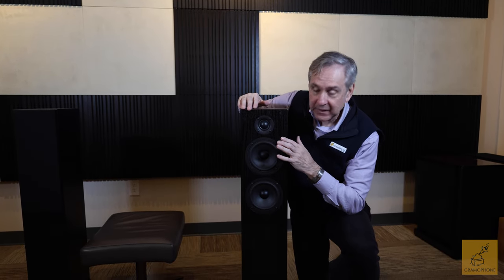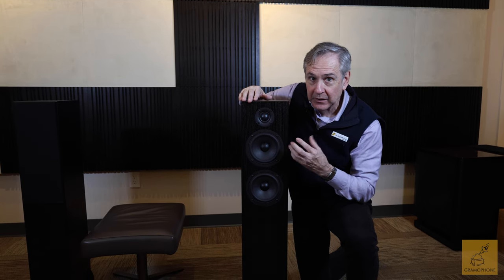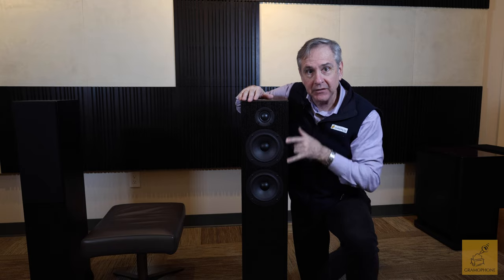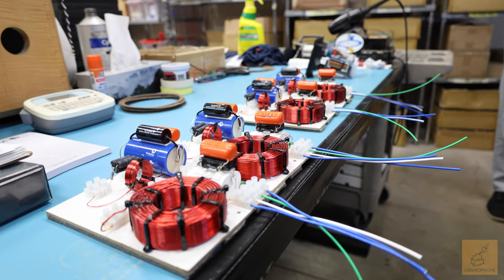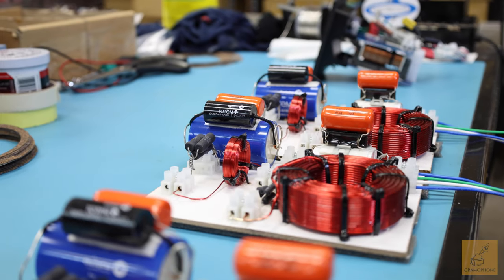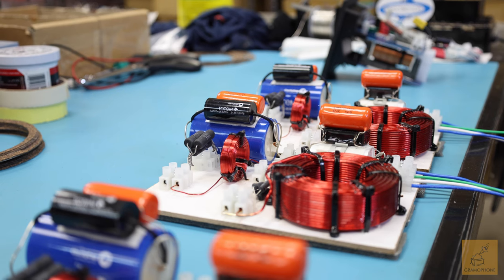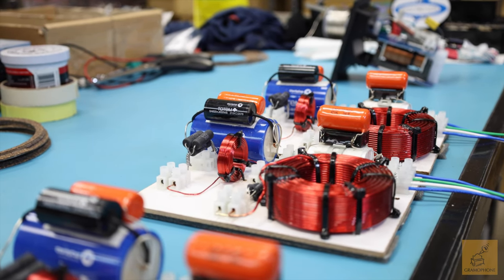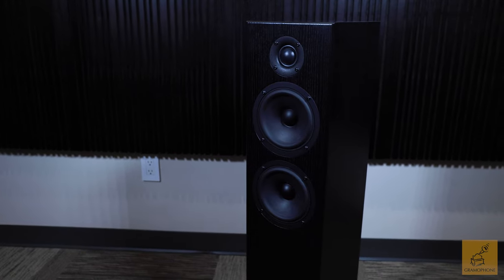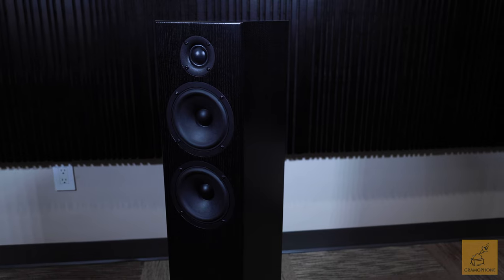Let's talk crossover networks. Remember that Totem has total control over the tweeter and the drivers because they've designed them specifically for this product. So when it comes to the crossover network, they can use a much more simple crossover network, and that means that they can use higher quality parts than they would have to if it was a more complex crossover network. That's an important part of why this speaker sounds as impressive as it does and sells as well as it does.